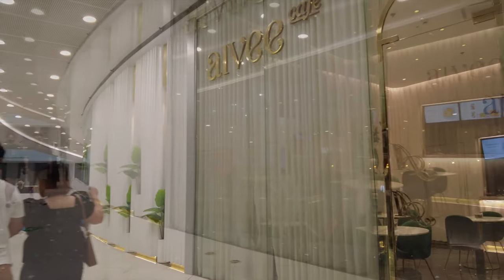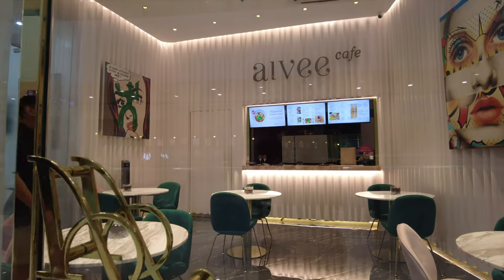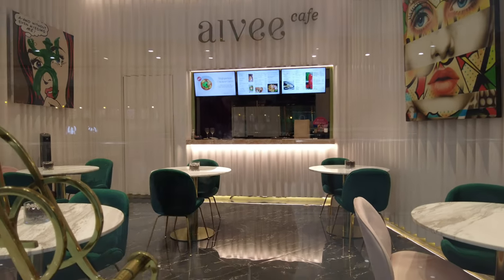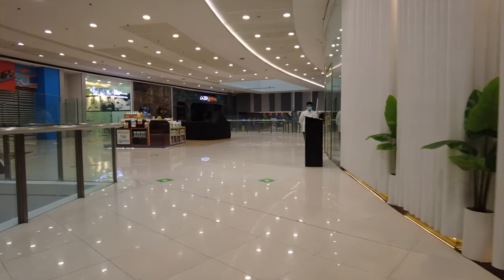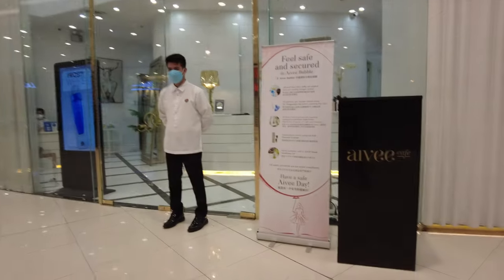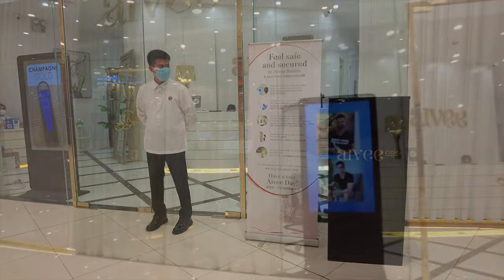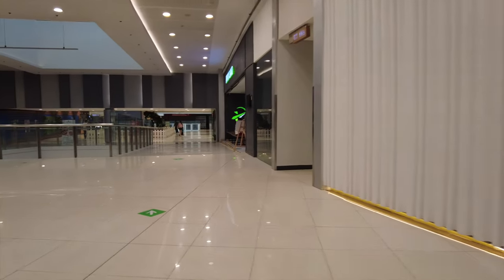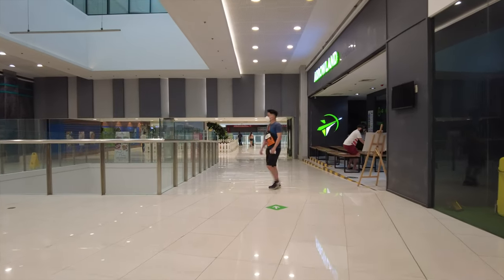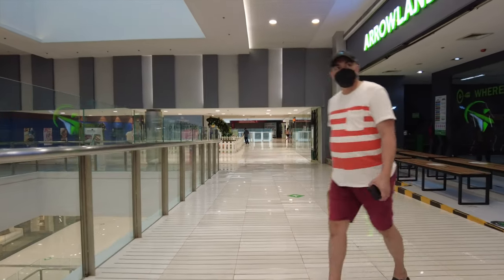On the right is Aivee Cafe, like a fancy coffee shop. This is what you can see from the outside. This is like the reception area. It's a spa slash coffee shop. So after relaxing, getting your spa massage or spa treatment, you can relax further by having a soothing cup of joe or tea.